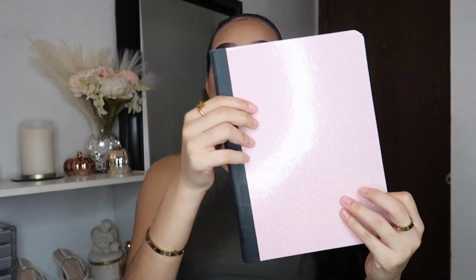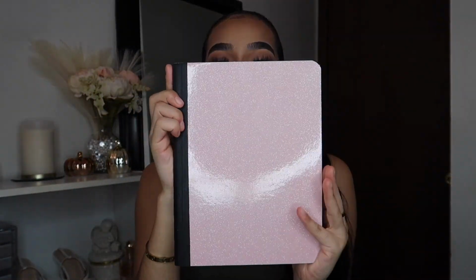So it matches the theme, and this is a good idea for me to have because sometimes I be forgetting really good important prayers, and I also be having dreams, and I need to write down my dreams in here. It's sparkly and it's pink, and you guys know I love really nice sparkly, shiny, blingy, and it's baby pink. Literally the perfect combination.